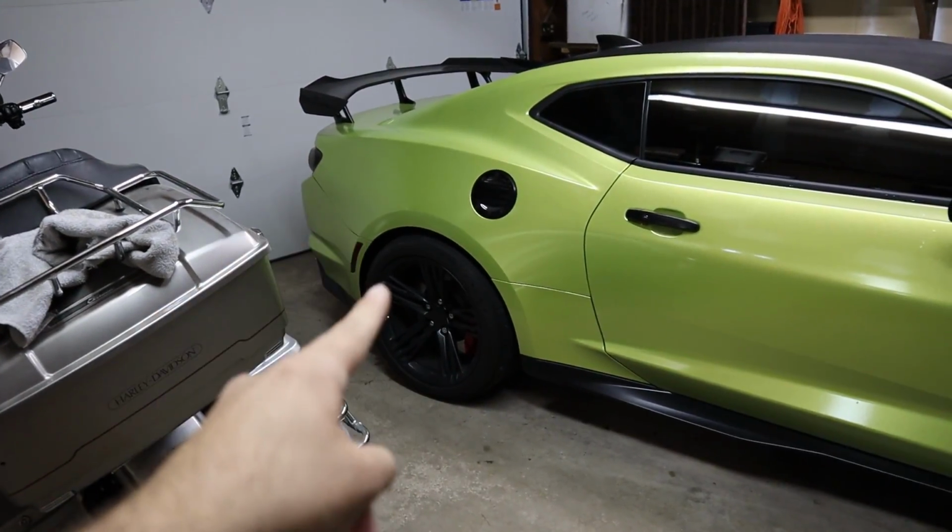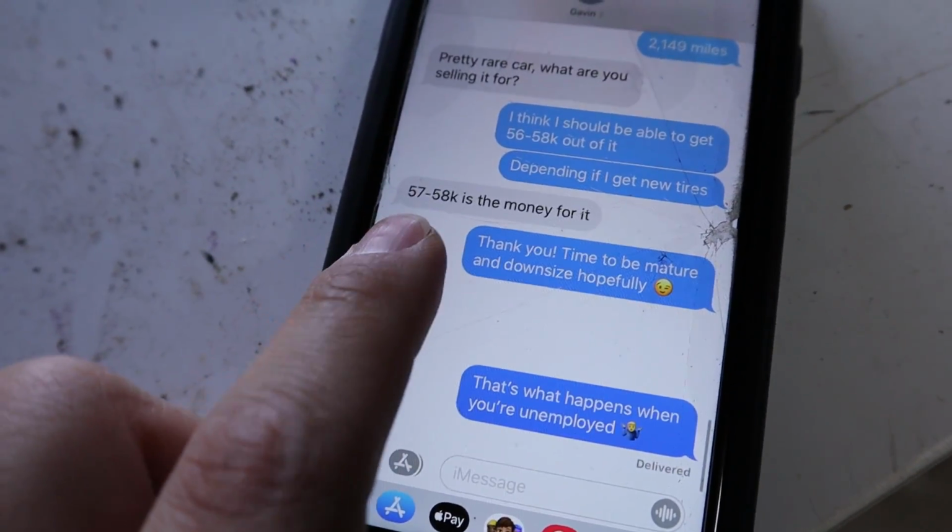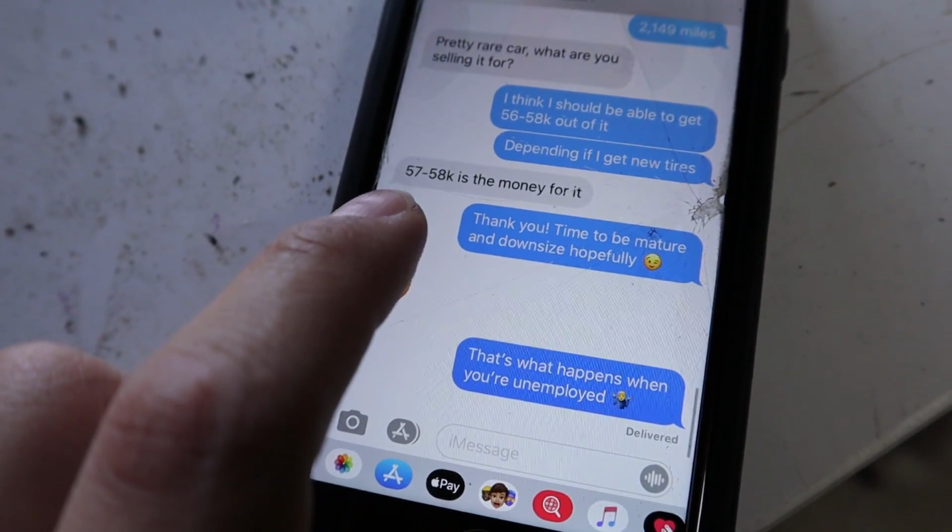So now that you guys have put your guesses in, here are the amounts. If I keep the tires the same and don't put new tires on it, 57,000. And if I put new tires on it, 58,000. If you guys don't believe me, there's some jokes in here, but you can see right here, 57 to 58 is the money for it. And then you can see all my jokes about me being unemployed and all that kind of stuff. I have to make jokes about that because, well, YouTubing is kind of a job, but it's also kind of not. So I always joke with my friends that I am unemployed, and that's with the car.